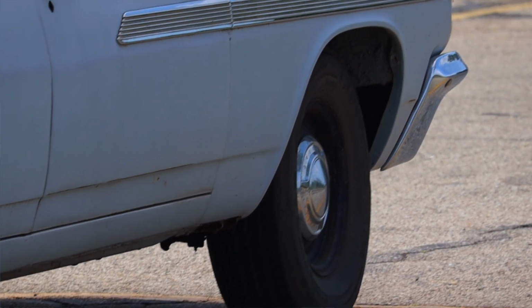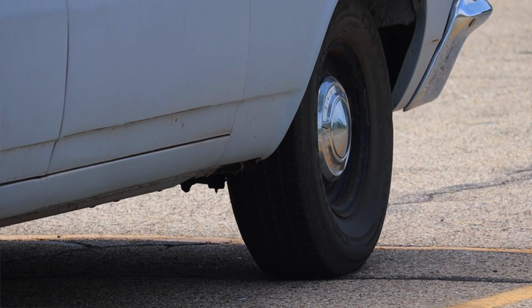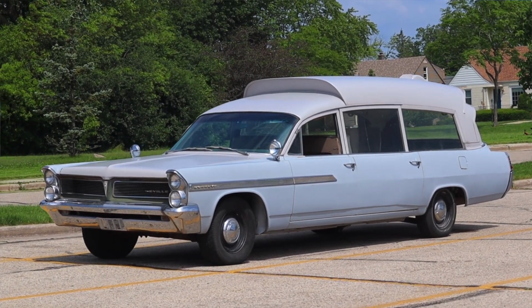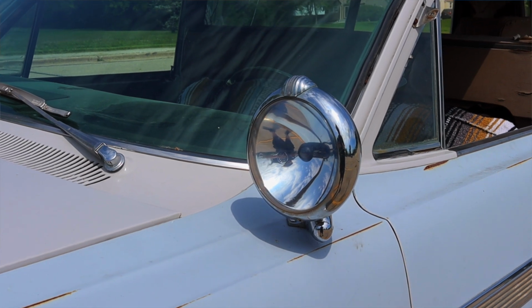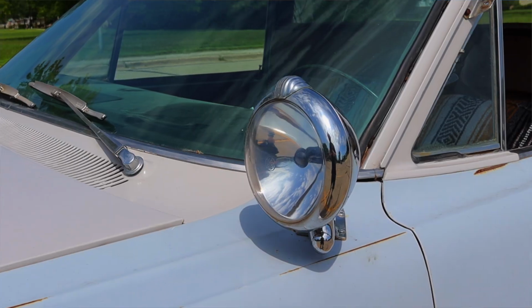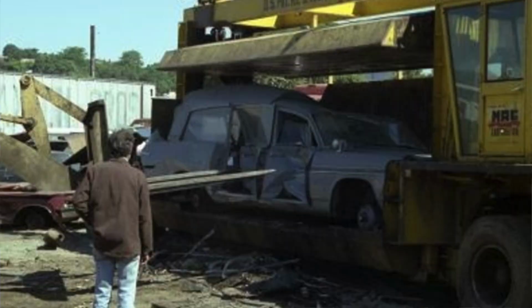Now, the whereabouts of the actual ambulance that carried the casket is somewhat unknown. Jackie Kennedy wanted it destroyed immediately after the casket was removed, of course. She didn't really get her wish. They apparently crushed it in the 1980s. There's pictures of it in a scrapyard being crushed.